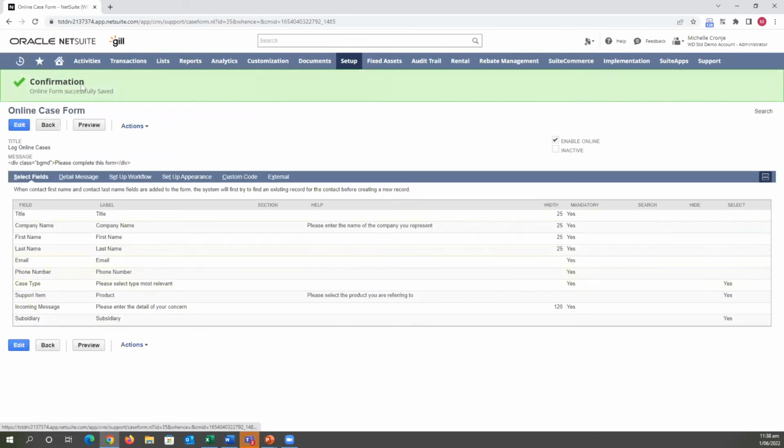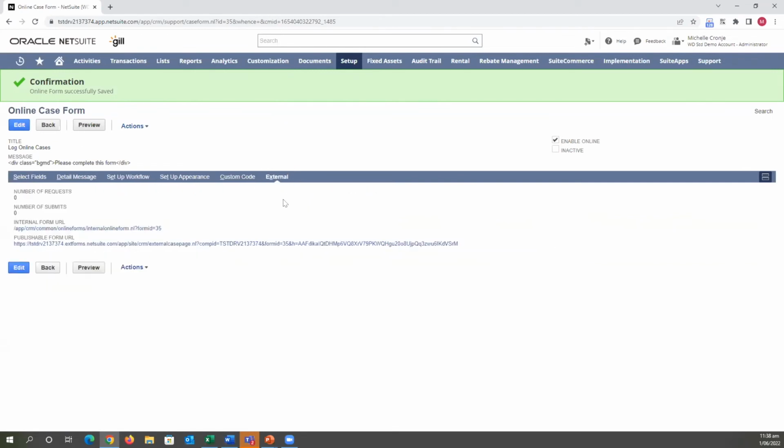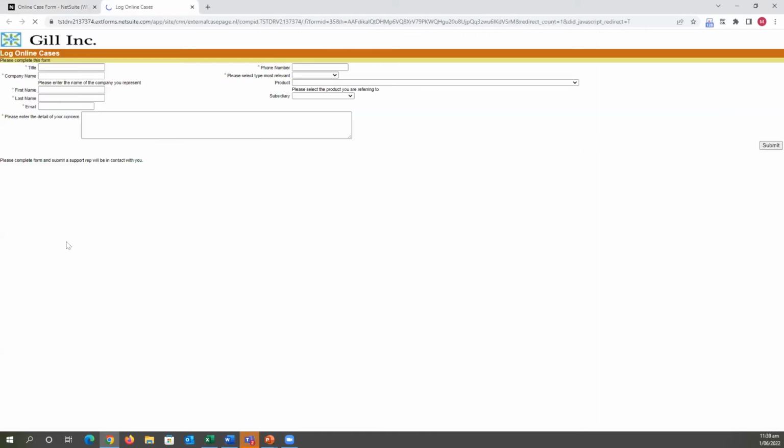Now, what happens once you actually save the online form? It generates this external sub-tab and it generates a publishable form URL. So this is what you will use to add it onto your website. And you can test and see what your form looks like.